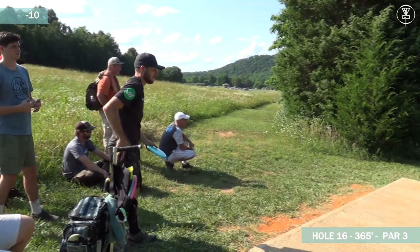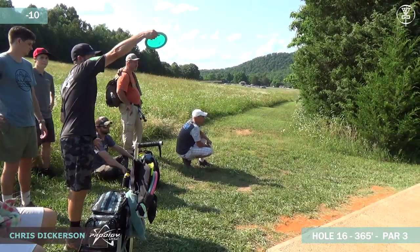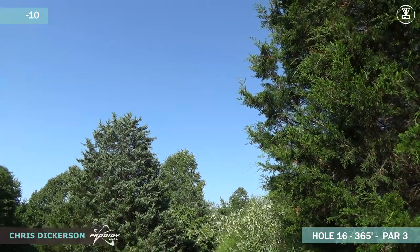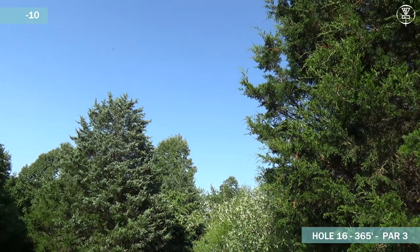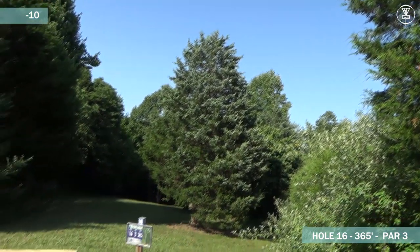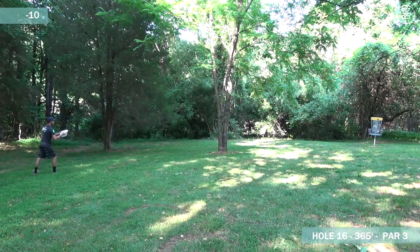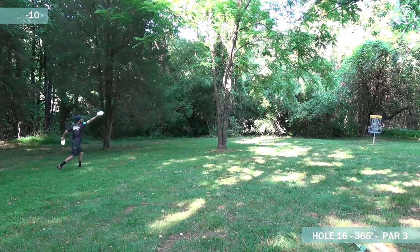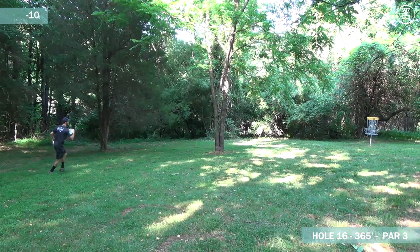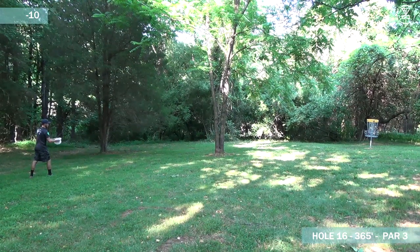Moving on to hole 16, as you can see there. Chris is lining up that wide hyzer as well. Probably X1 if I had to guess. Big hyzer. Yep, just lost that blue disc in the sky. Unfortunately, that happens sometimes on these. Going to be able to save his par from there, hopefully. So Dickerson looks like his hyzer had a little bit more than he wanted, but he's got a long jump putt. Step putt, rather. Not out of his comfort zone.